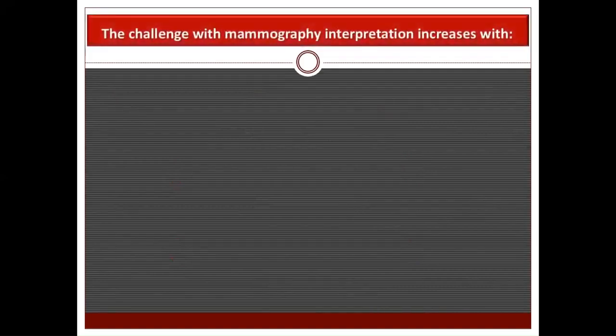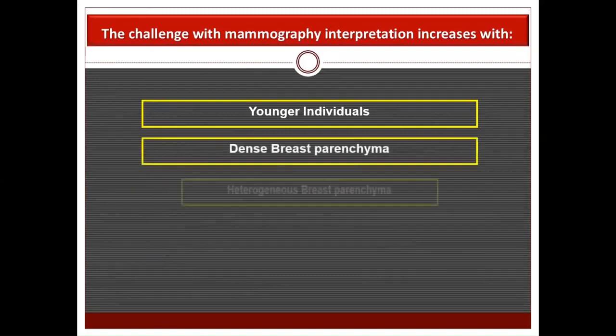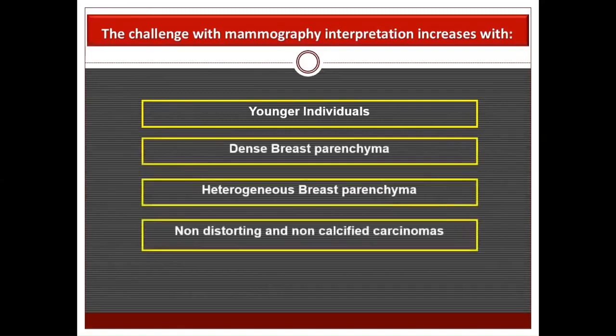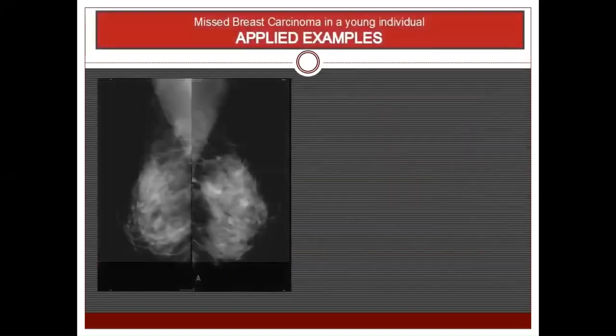And these limitations are even more whenever we have younger individuals, whenever we have dense or heterogeneous breast parenchyma, whenever we have non-distorting and non-calcified carcinomas, and sometimes it's not because of the lesions or the breast parenchyma, but because of the radiologist's bad perception and misinterpretation.